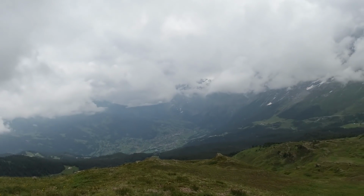It is such a tease to not be able to see those mountains there. My imagination is definitely filling in the gaps a little bit, but hopefully see it for real tomorrow.